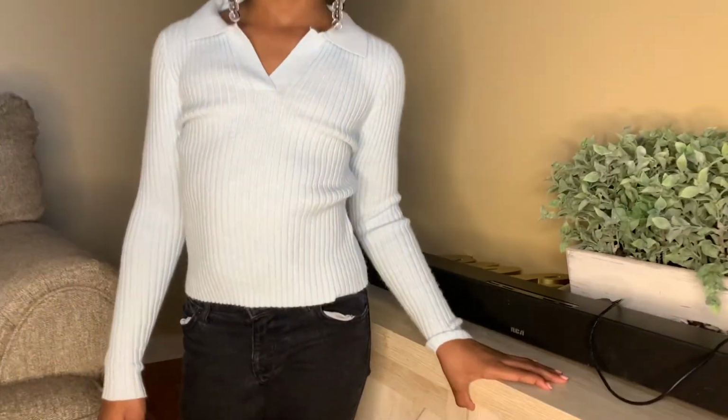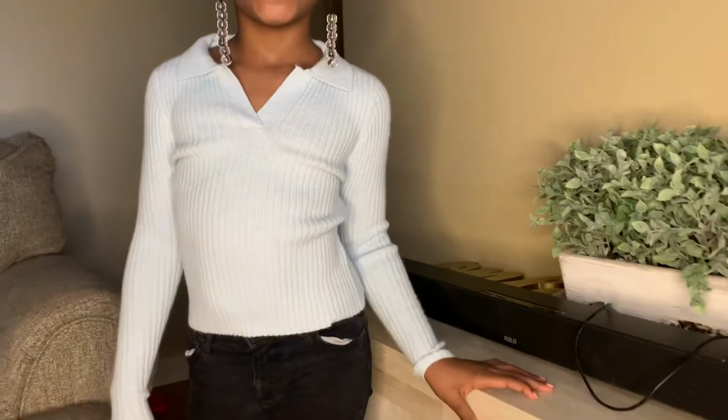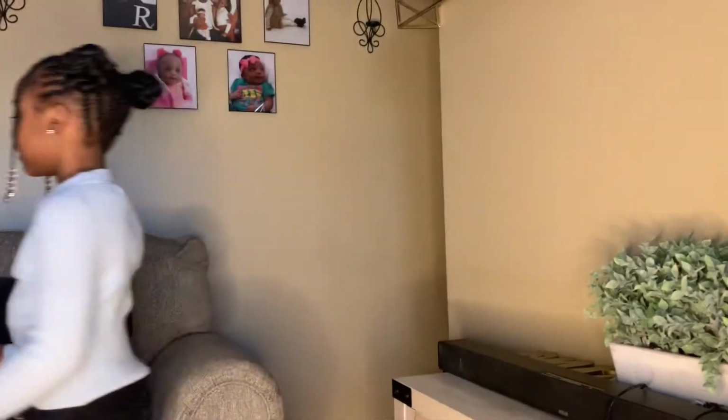It is a light blue. But yeah, that shirt is really pretty. I had to get it. It had the little collar with the slit in the front. So, yes, ma'am. All right, Reagan, go ahead and put that blue jacket on so they can see the coat.